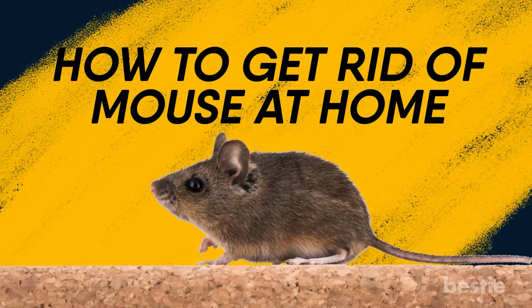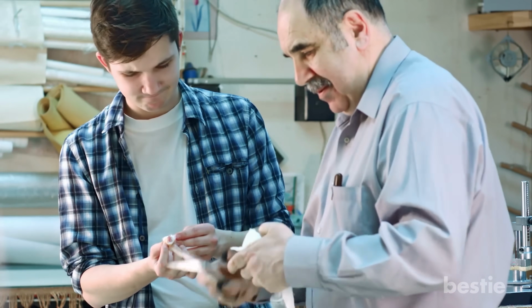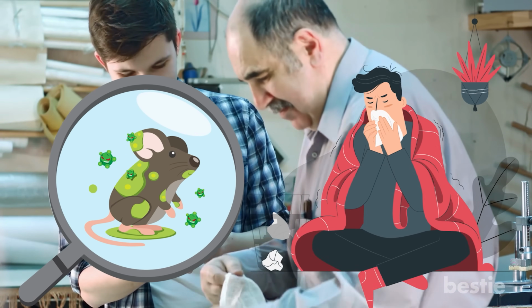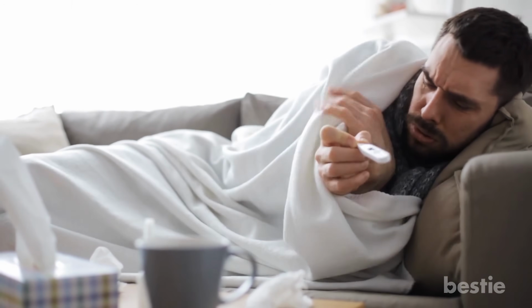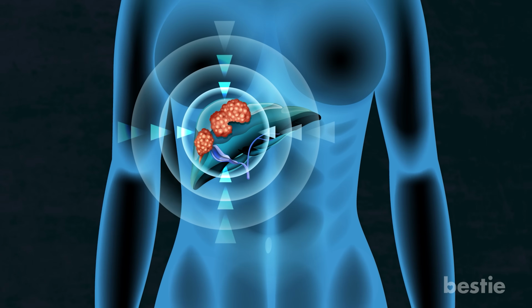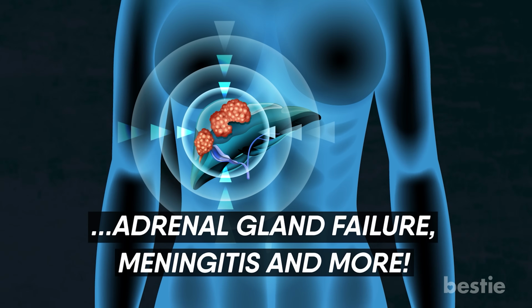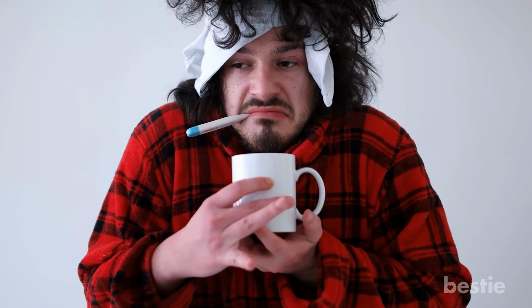Rat bite fever things to know. So, a mouse bit you. You have taken all the preventative measures required and are now contemplating if you have rat bite fever. Was the mouse infected? If not properly managed in the beginning stages, rat bite fever, or RBF, can cause serious illnesses including liver problems, adrenal gland failure, meningitis, and more. Don't worry, we're going to tell you exactly what the symptoms are.